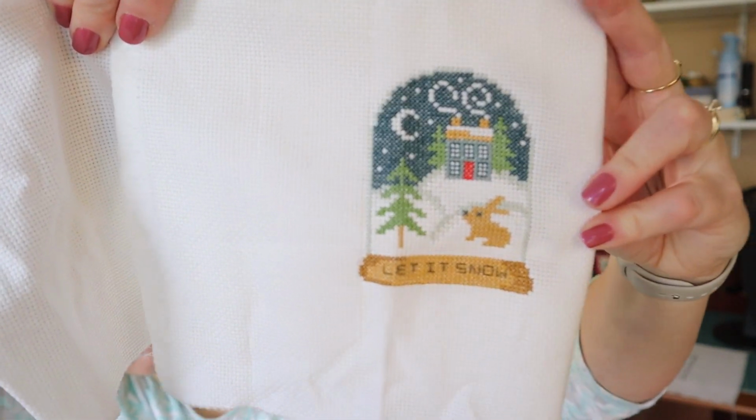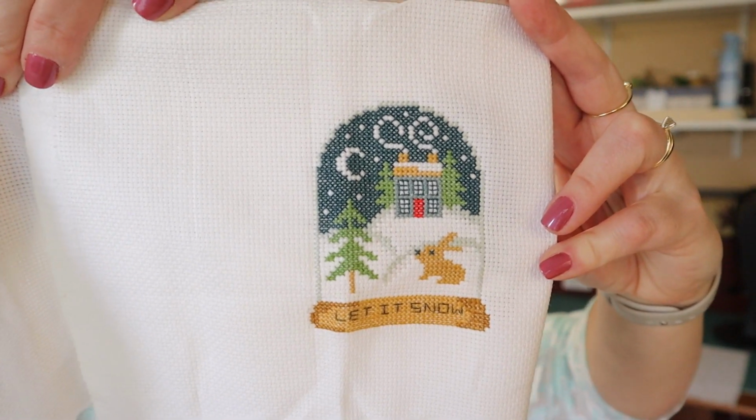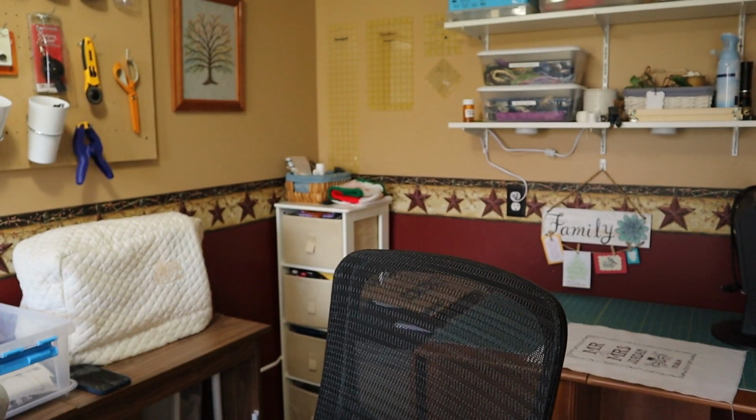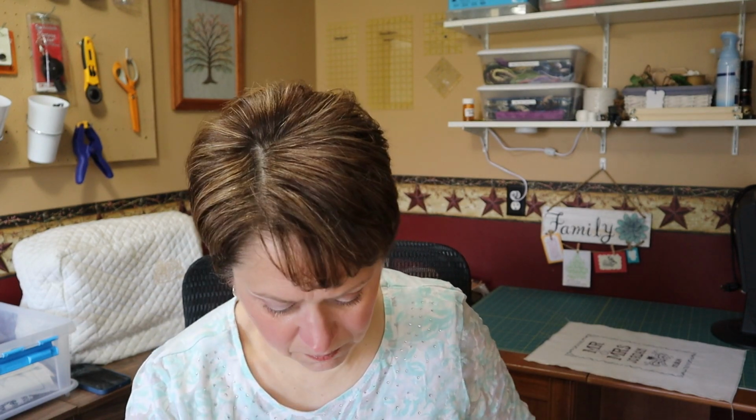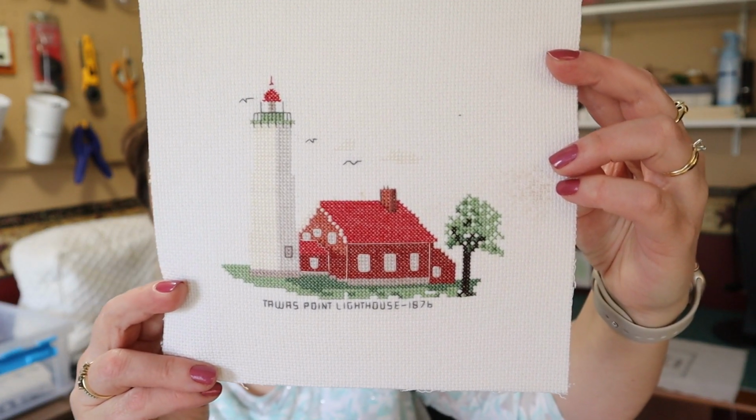So this is the Christmas ornament I made. And I hope I don't regret this because I don't know how I'm going to finish that because it's not a square. And then a lighthouse. Oh, I have to pull this out. I did do a lighthouse. And so I did the first of the lighthouses.